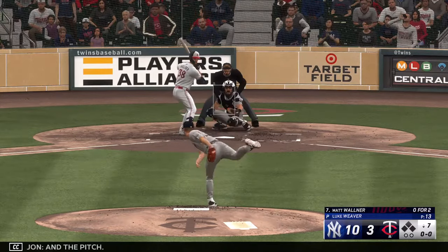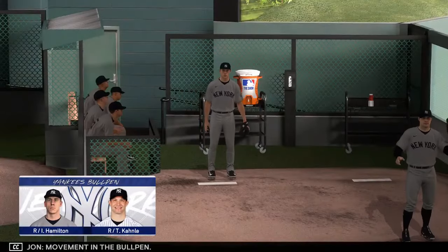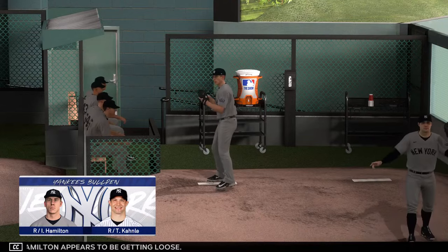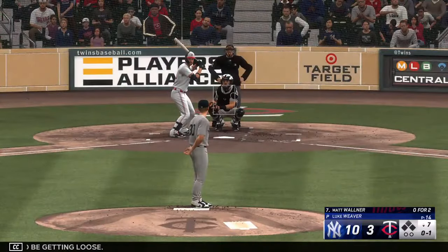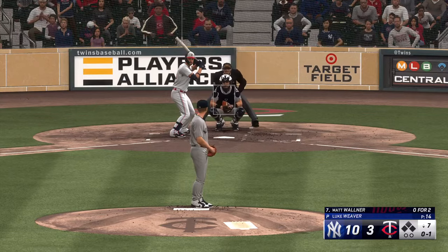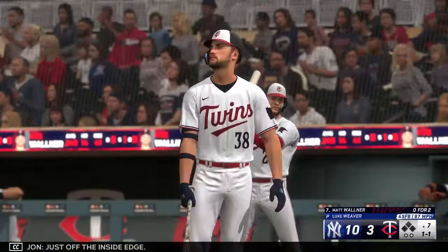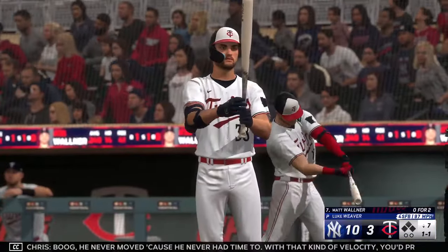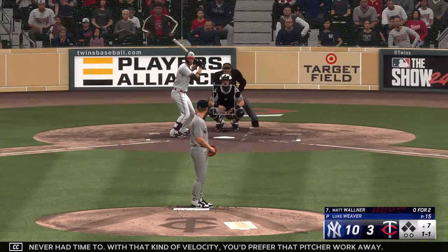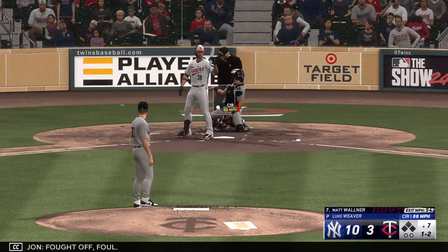And the pitch. That one's in there. That's strike one. Movement in the bullpen. Ian Hamilton appears to be getting loose. And now the 0-1, just off the inside edge. Oh, he never moved because he never had time to. But with that kind of velocity, you'd prefer that the pitcher work away. Right-hander kicks, deals. Fought off, foul.